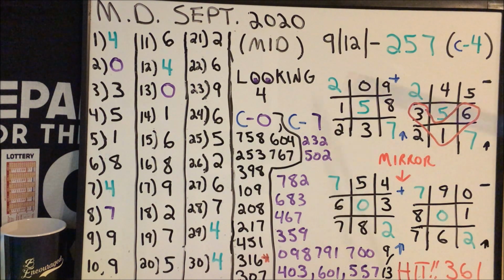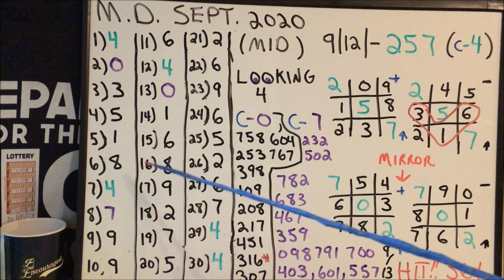So if I would have used this strategy, I definitely would have played all 23 of these combinations, and I'll tell you why. So I would have played all these combinations, okay, on the 13th, and sure enough, 316, okay, right here in the minus tic-tac-toe grid, I would have caught the hit, okay? It was worth it because of what happened throughout the month with this column 4, okay?